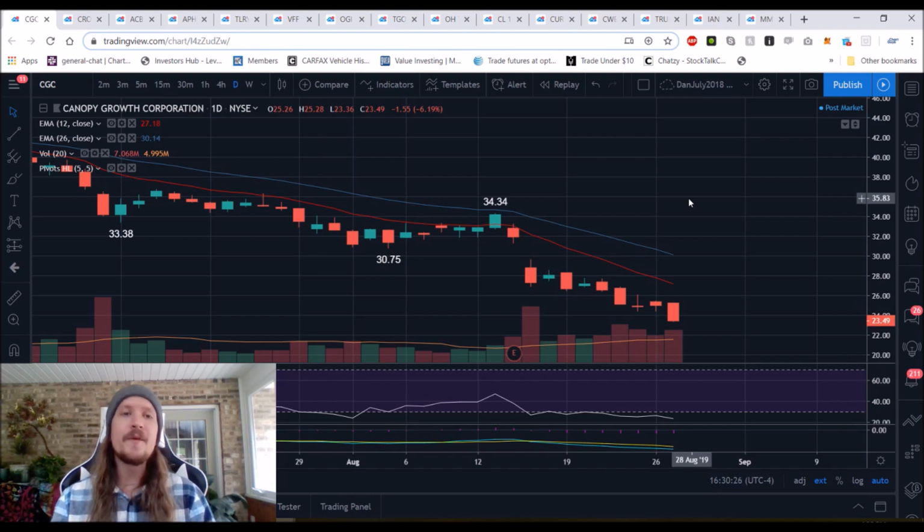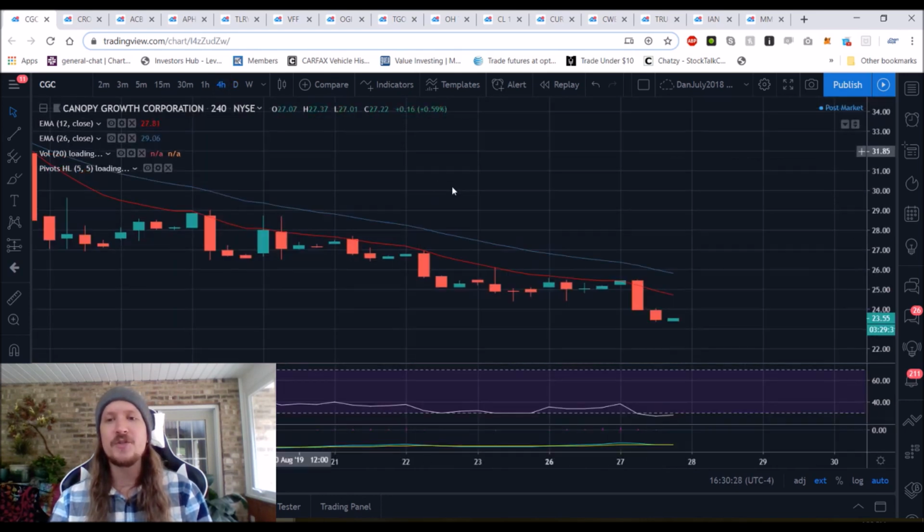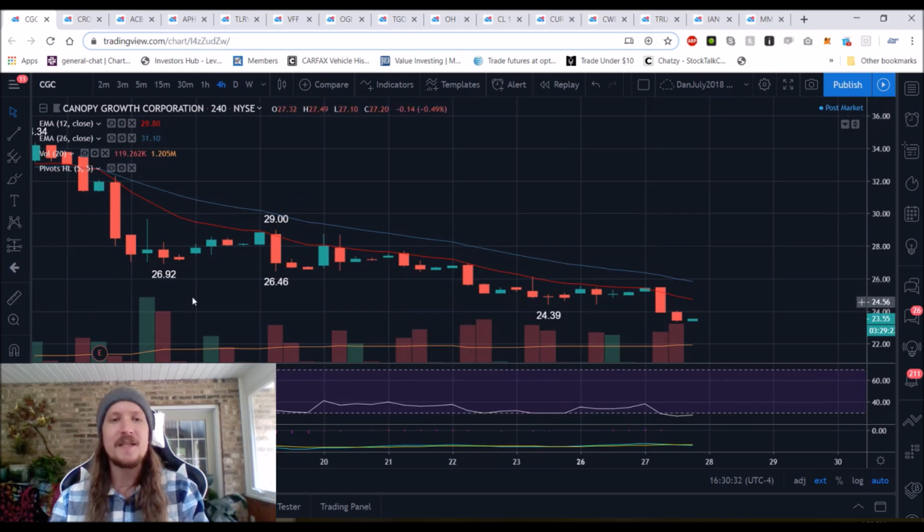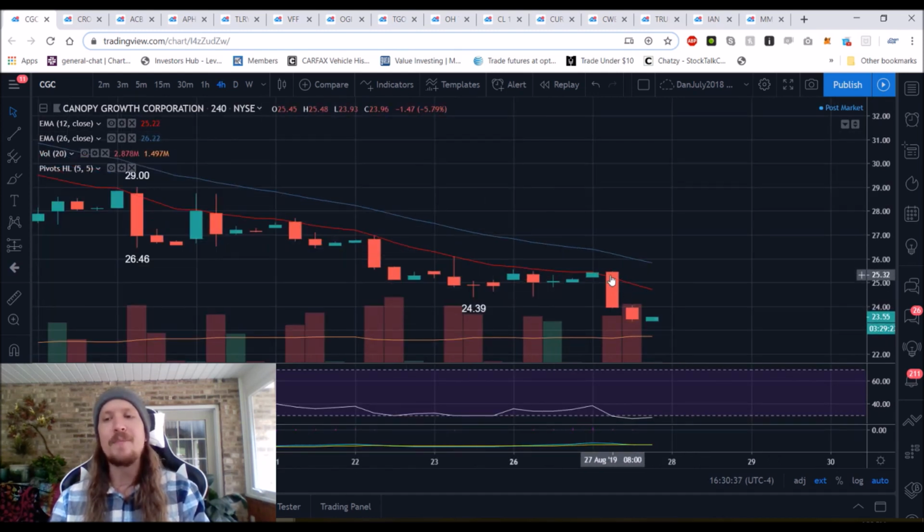So what have we been watching? The 4-hour, 12-period exponential resistance. What did we reject from right at the open today? That now makes how many days in a row? So many rejections from this level, but we pulled back so much that we can even see a bounce take place tomorrow. Let's say we hold the low of the day of 23.36 and we see a bounce take place. We can bounce 4% and still be at that resistance.